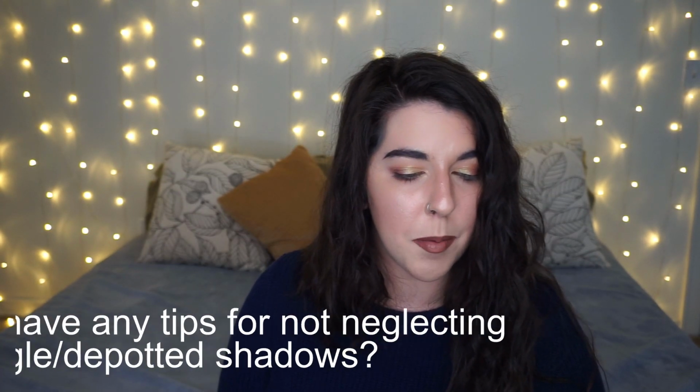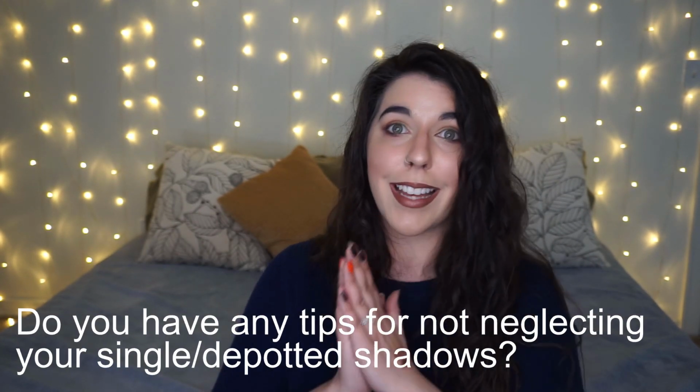Number 10 is, do you have any tips for not neglecting your single or depotted shades? Yes, that is to 1, dupe palettes out, 2, do a rotating build your own palette. So that's really how I've gotten a lot more use in my collection, is doing these build your own palettes every month now. It's really helped me spread my love throughout all of my collection. Now, is it easy to build your own palette using my loose shadows? No, because they're loose, they're not pressed. I can't just easily slap them into a palette like this and be good to go. So yes, build your own palette really helps me.